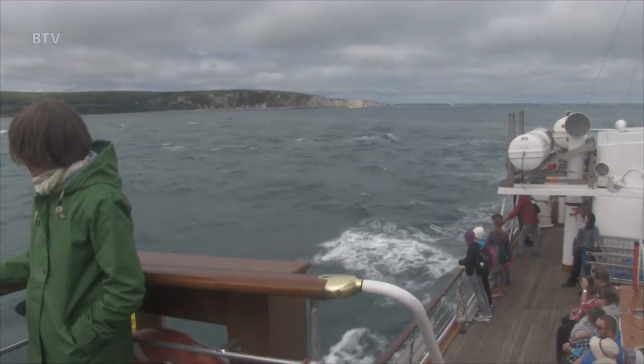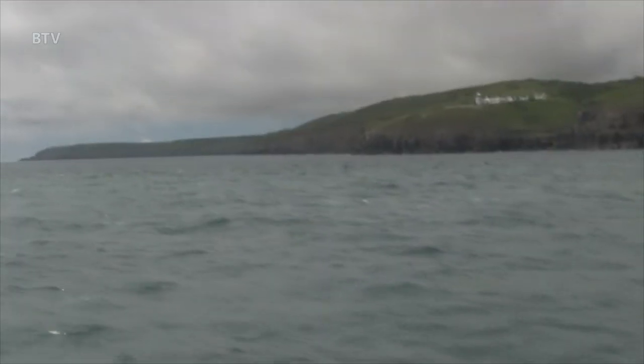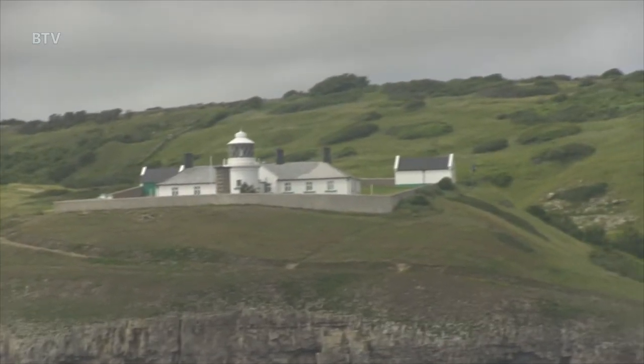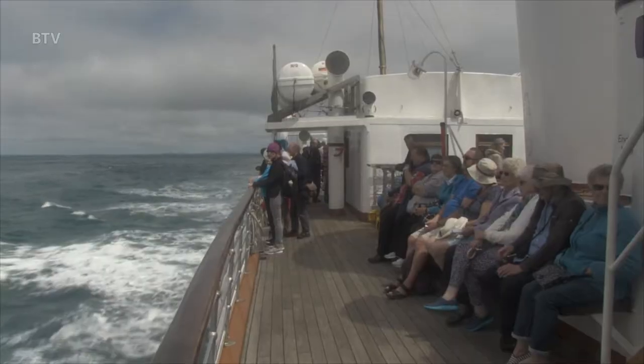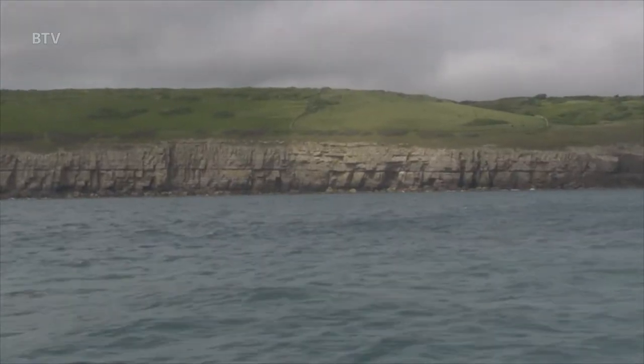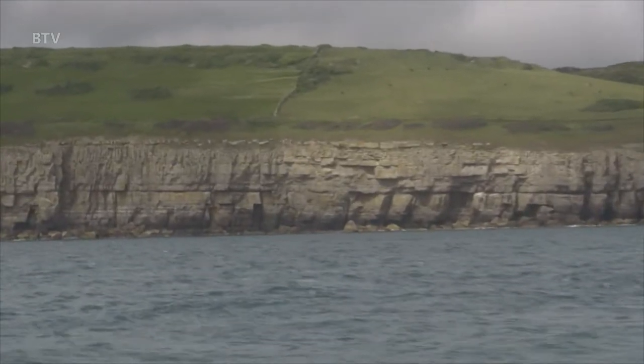The owners of the ship, the Balmoral Fund Limited, believe that cruises like this historic South Coast trip along part of Dorset's Jurassic Coast will ensure that the proud tradition of the United Kingdom's maritime heritage is preserved in the MV Balmoral as an educational example of one of the last working coastal excursion ships.